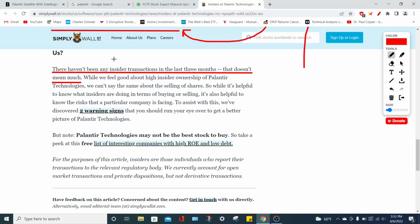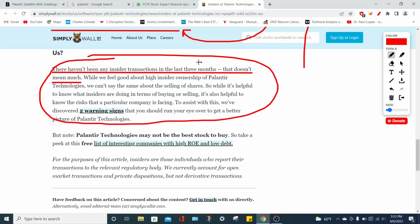Lastly, I want to point out that it is good news that insiders have not sold the PLTR stock in the last 3 months, which is very bullish news. However, it would be even more bullish if we end up seeing insiders buying more PLTR stock, because I think that would speak volumes. But until then, I would love to hear your thoughts down below on Palantir Technologies.